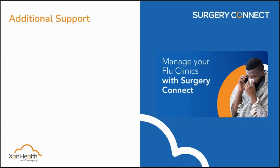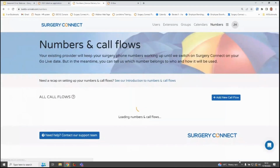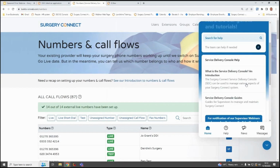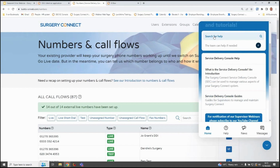So for additional support around making any changes to the system, you can have a look on the Help Centre. So just down at the bottom of most of the consoles, you will see the Help Centre icon. So I've got a little icon here that if I click on that, it will go immediately then into our tutorials. You will see that there are news articles as well. So there is actually a news article around managing the flu clinics with Surgery Connect, and you can access the information already directly from the Help Centre there just by clicking on that news article, or you can search at the top for any specific articles that you're looking for to help you make changes there.